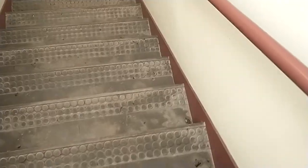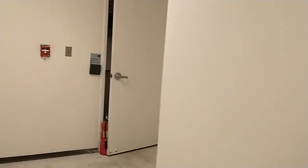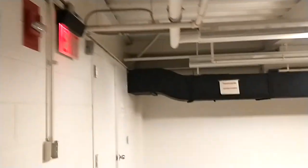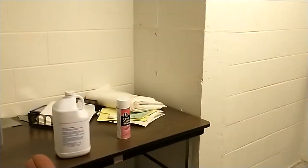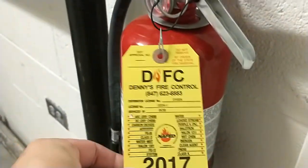As you guys can see, the stairs are extremely dirty. There's no light. There's another old camera. Now let's go to this section. The generator. So yeah, guys, here we are in the boiler room. Let's see what's in here first. 2017 government codes, by fire control.